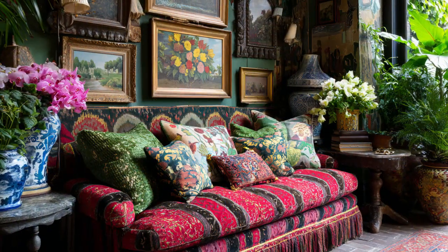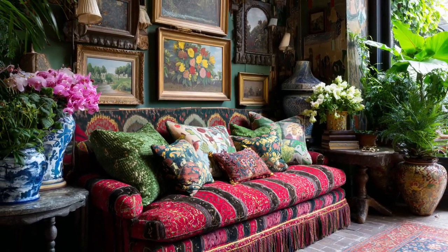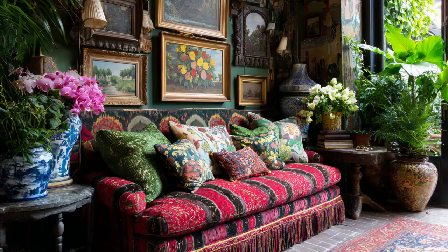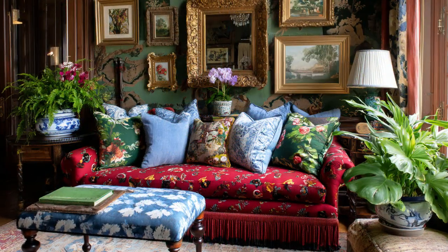She might hang a contemporary abstract beside an 18th-century portrait, framed botanical prints next to gilded mirrors. The mix creates visual tension and narrative depth.